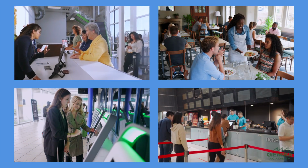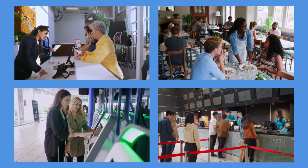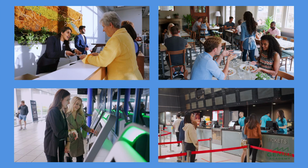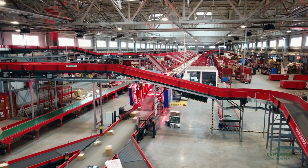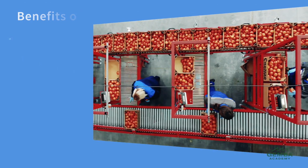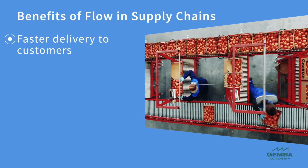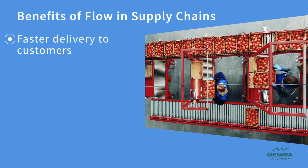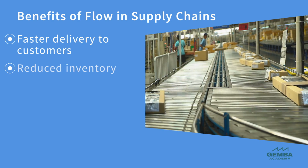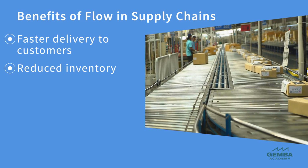Hotels, restaurants, airports, and entertainment venues also design their processes to improve the flow of people and how services are delivered to them. There are additional benefits when we succeed at making material flow through complex supply chains, production lines, and cells. From a customer point of view, flow reduces lead times and improves on-time delivery. Because materials move along with less waiting, overall inventory costs are lower in a flow system.